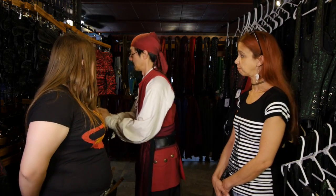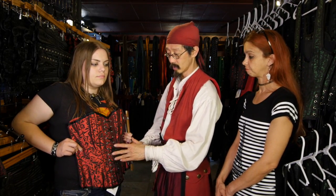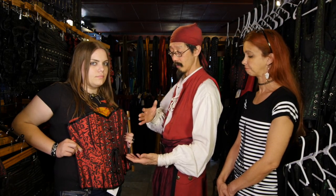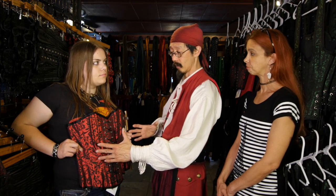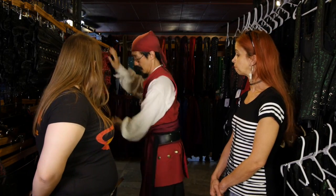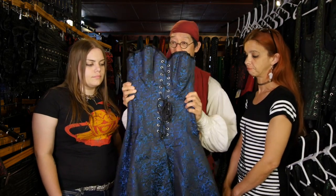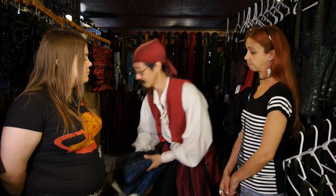All right. Then we have our standard overbust corset, which covers the breasts, and this one is good for most women, short or long-waisted. It's better for women that have a large difference between their chest and their waist. And then we have a version of that overbust that we call the corset dress, that has these long tails on the corset. And this one is our most comfortable corset and fits most women.